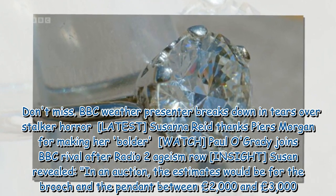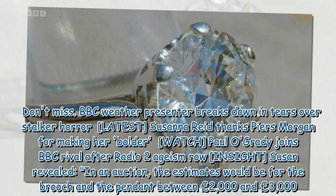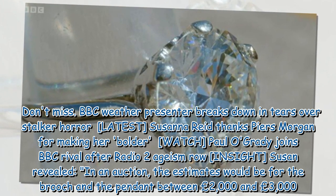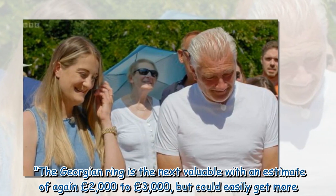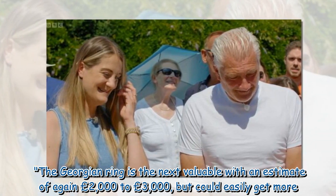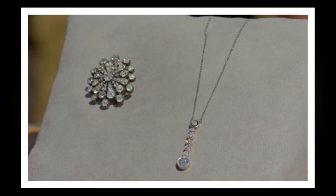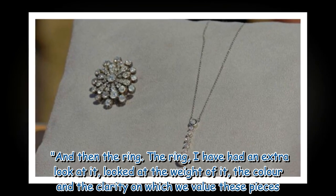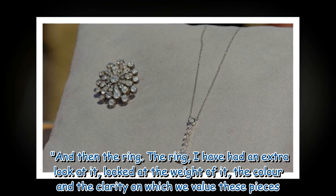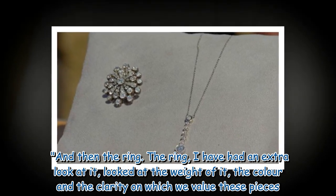Susan revealed, in an auction, the estimates would be for the brooch and the pendant between £2,000 and £3,000. "The Georgian ring is the next valuable with an estimate of again £2,000 to £3,000, but could easily get more. And then the ring. The ring, I have had an extra look at it, looked at the weight of it, the color and the clarity on which we value these pieces.